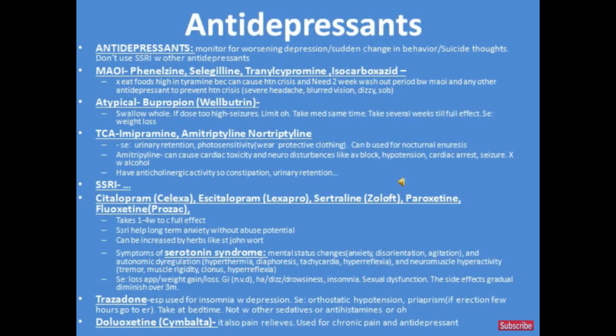The next class is called atypical antidepressants. These include bupropion, which is Wellbutrin. Okay, the next class is TCA, tricyclic antidepressant. These include amitriptyline, nortriptyline. They all end in triptyline. Some side effects for these are urinary retention, photosensitivity, etc.